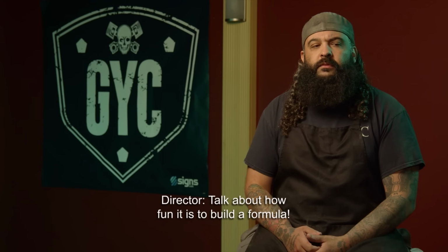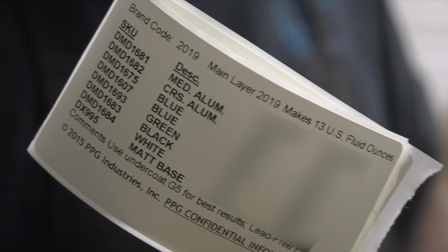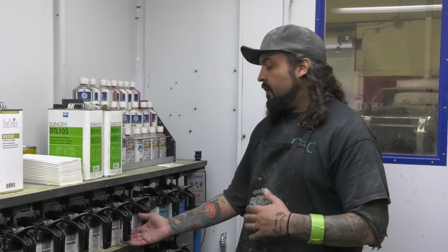Talk about how fun it is to build a formula. So one of the problems we have today is these formulas are not very accurate. Making these colors, it's not fun. You go to the computer, you print the label, how much you want to make, then you go right into the mixing room, double check your toners, make sure you have everything, which is hit and miss because it requires so much when you make 3 gallons. Because 3 gallons is actually 6 gallons sprayable.